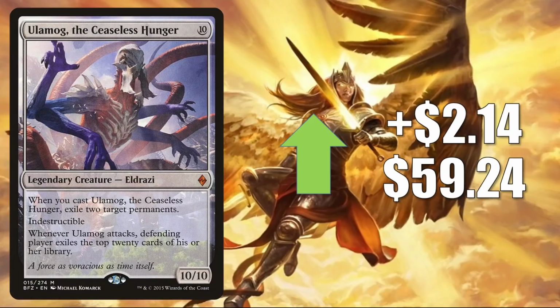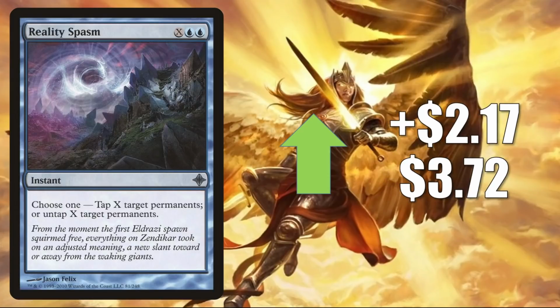Ulamog the Ceaseless Hunger, up $2.14 to $59.24. Now, this is seeing more Commander play in Satoru Umezawa, also in Isshin, but it sees play in other formats too. Pioneer, it's in Mono Green Stompy, Mono Green Ramp. Modern, it's in Mono Green Tron, and Legacy, it's in Mono Green Cloudpost. Reality Spasm, up $2.17 to $3.72, and of course, this is seeing increased Commander play in Hinata decks.